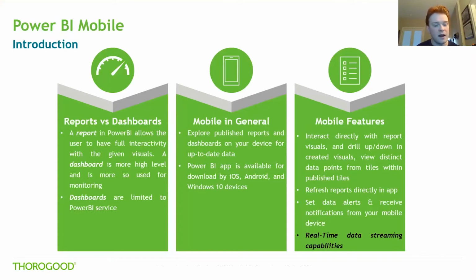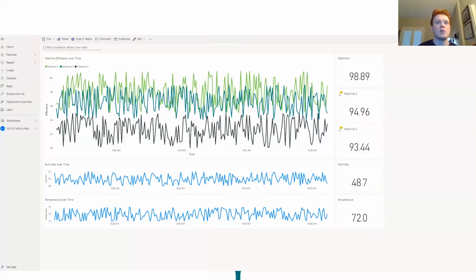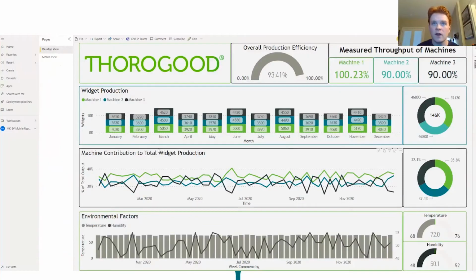That's the ability to really stream your data in real time and populate the dashboard that you can eventually view on your phone. So you don't need to be sitting at your computer to be getting that real-time interaction and data. Let me first show you the dashboard and reports that I have generated within Power BI Desktop, and I've published to Power BI service here.